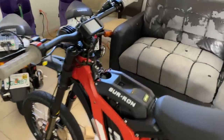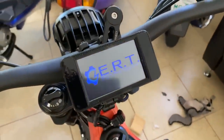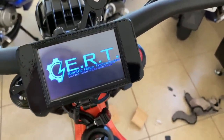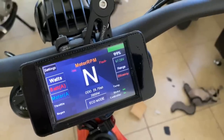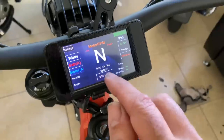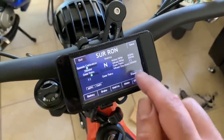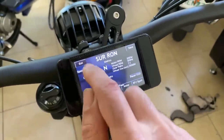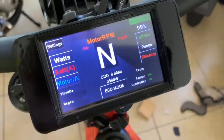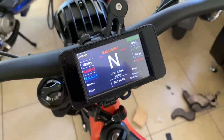We're using the BAC 4000 from ERT, and we've got the ERT screen here, as you can see, all loaded up, ready to go. We're at 99% battery, so we've got a decent amount. I'll reset the odometer here, really cool feature. And reset odo, save. There we go. So we're at 0 now. So let's take her out, see what she does.